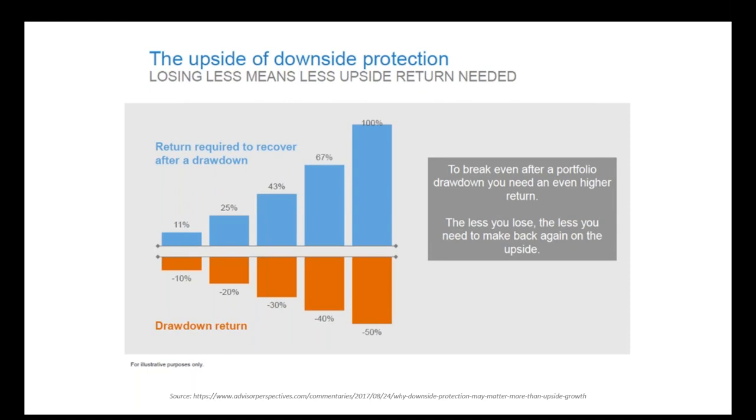Because if we don't believe the market's going to continue to grow, we might as well buy beans and ammunition and build ourselves a shelter that's well defendable. So I'm a true believer the economy is going to continue to grow.